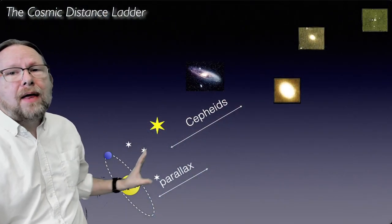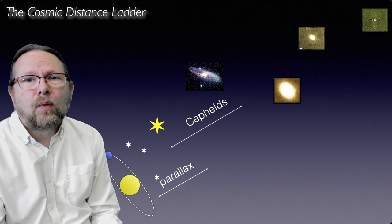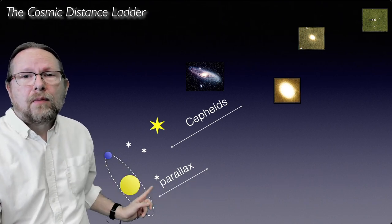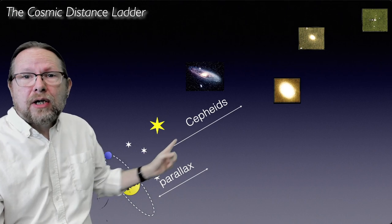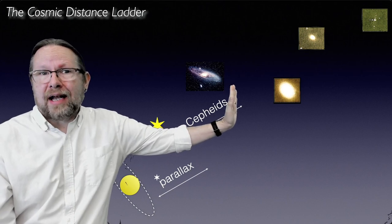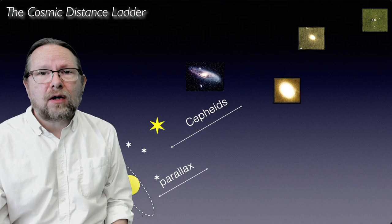These different methods of measuring distances to things that are far away overlap one another. For very, very nearby stars, we can use parallax. There are a few nearby Cepheid variable stars. We can use parallax to measure the distance to them too. And using that, we create a new distance tool, the standard candle of Cepheid variables, that we can use to measure distances to things far away.